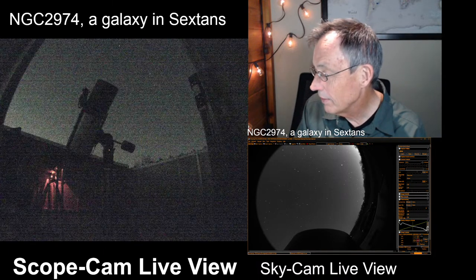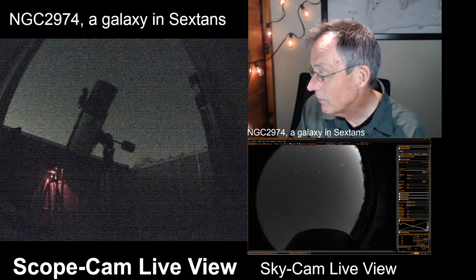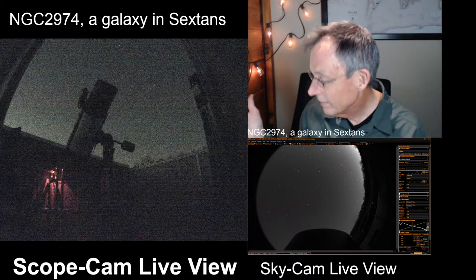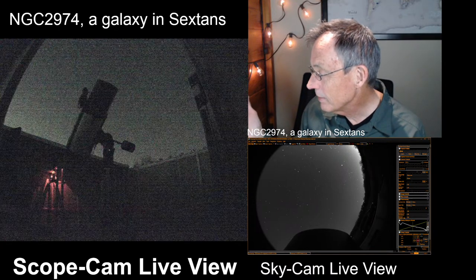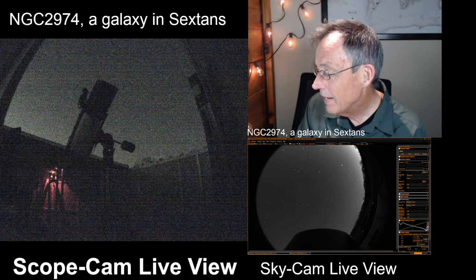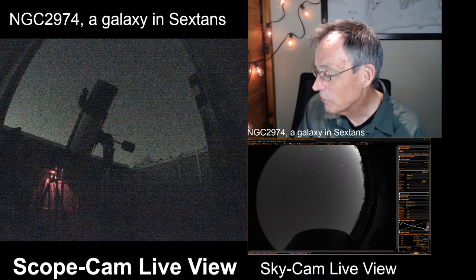2974 is also cataloged as NGC 2652. You mean it's both? What? It's a lenticular galaxy located in the constellation Sextans. It is located at a distance of 90 million light years away.